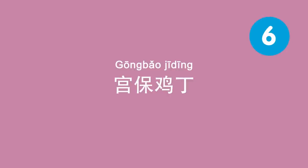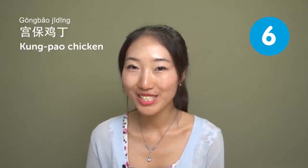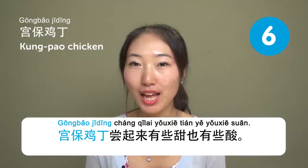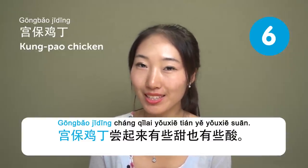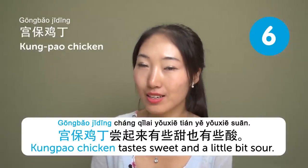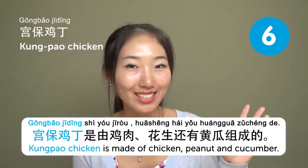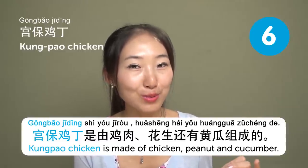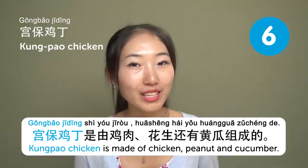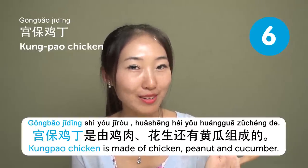宫保鸡丁 Kung Pao chicken. 宫保鸡丁尝起来有些甜又有些酸。宫保 chicken tastes sweet and a little bit sour. 宫保鸡丁是由鸡肉、花生还有黄瓜组成的。宫保 chicken is made from chicken, of course, and peanuts and cucumber.